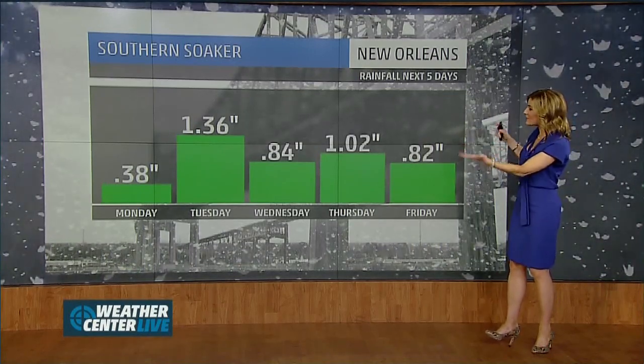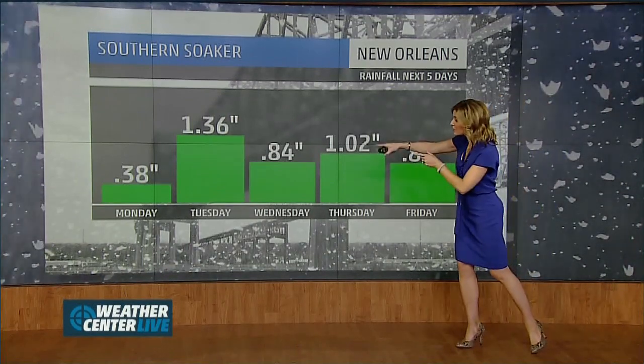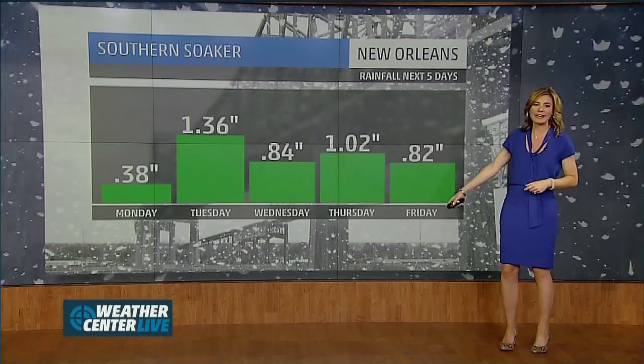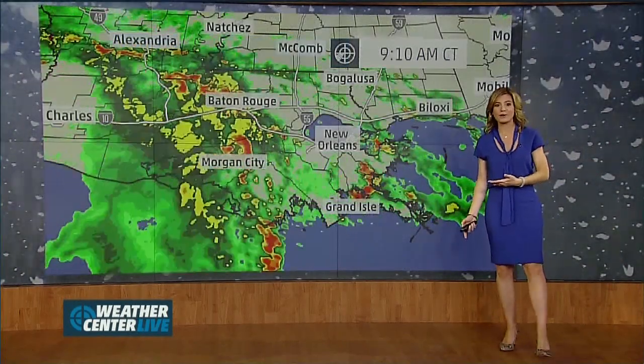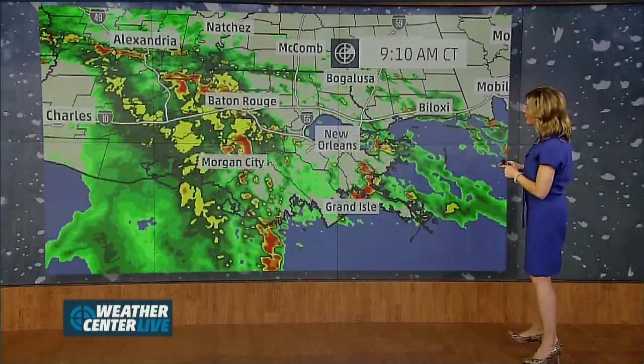Next 5 days, every single day we pick up some rain, easily getting at least close to an inch or more than an inch on Tuesday and on Thursday, and coming close to it on Wednesday and Friday. And you know how it goes with showers and storms in the South. Someone is likely to get a whole lot more than this as well, especially when a storm gets stuck right overhead. This is what the radar looks like right now.